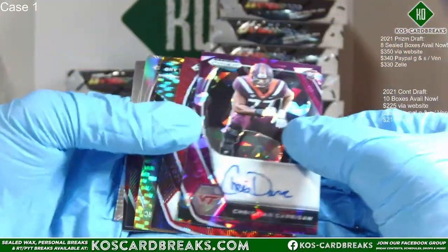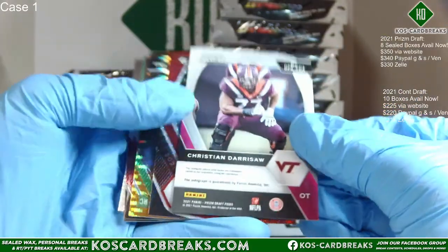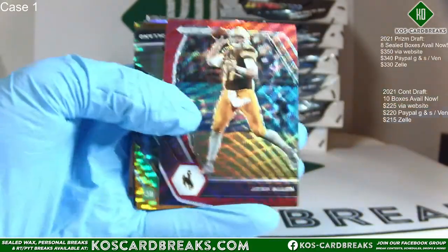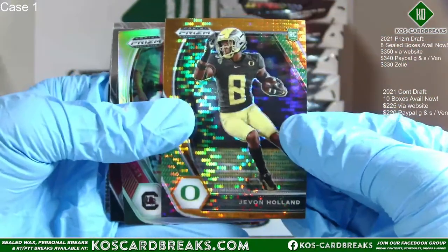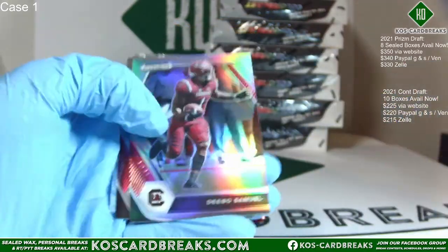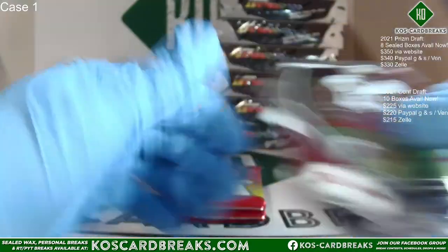Christian Darrisaw, Purple Ice, that's out of... What is that out of? 99. 34 of 99 for Darrisaw. Josh Allen, Red Wave, and our first orange Pulsar. 26 of 49 for Javon Holland. 26 of 49. No, we're not doing impeccable, Adam. Silver, Debo Samuel, Rashad Bateman, Pat Freiermuth.